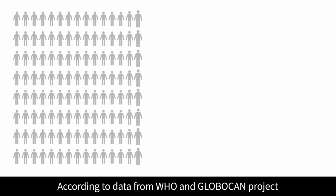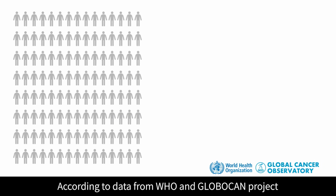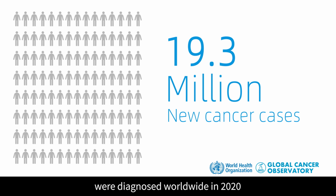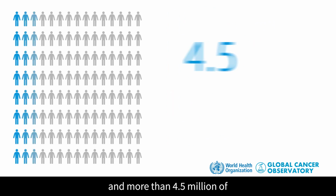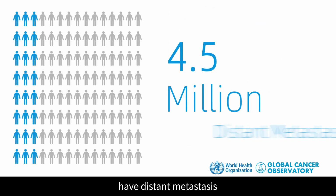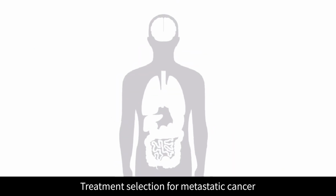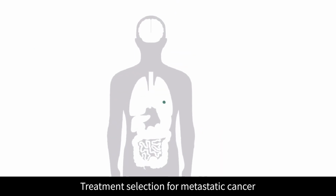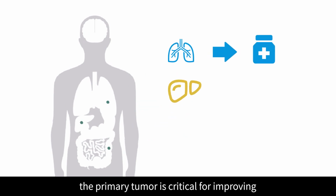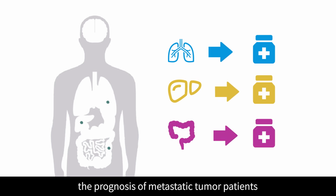According to data from WHO and GLOBOCAN project, 19.3 million new cancer cases were diagnosed worldwide in 2020, and more than 4.5 million of newly diagnosed tumor patients have distant metastases. Treatment selection for metastatic cancer depends on the type of cancer. Thereby, accurately and rapidly identifying the primary tumor is critical for improving the prognosis of metastatic tumor patients.